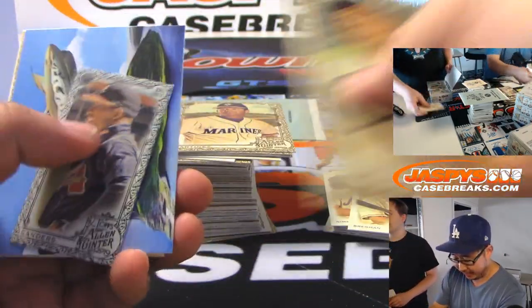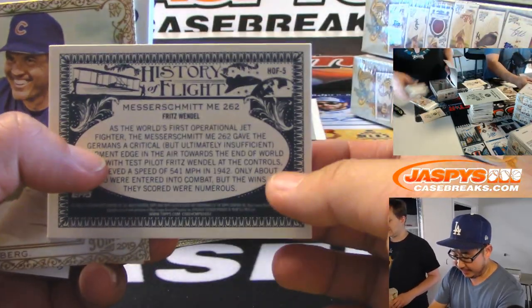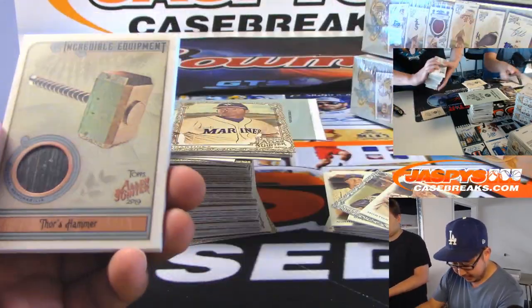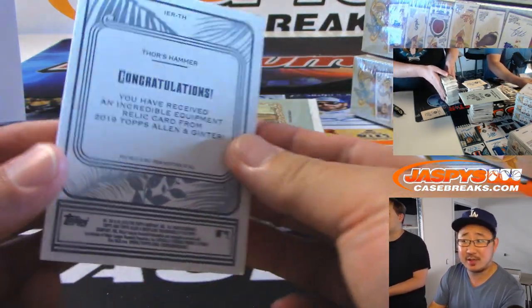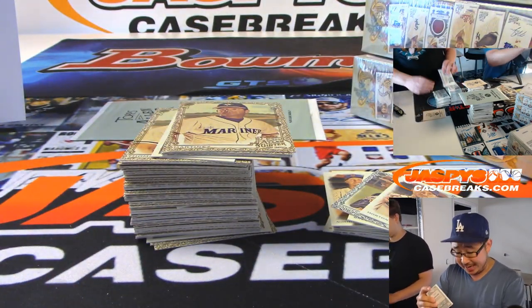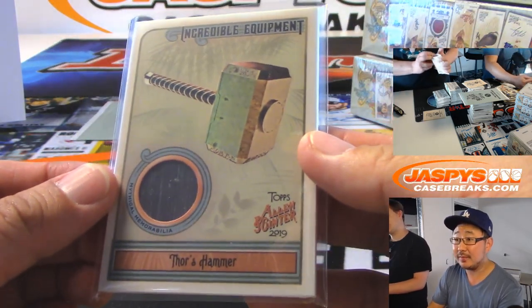Jaspy's can support the LA Philharmonic. Yeah. $1 million. That's a Messerschmitt ME-262. And, wow. Oh, I didn't see that. Yet. Whoa. That's cool. Is that a piece of Thor's hammer? Whoa. It is. I bet that sells for a lot. I bet it sells for like $1 million. That goes to the non-baseball spot. That's pretty cool.